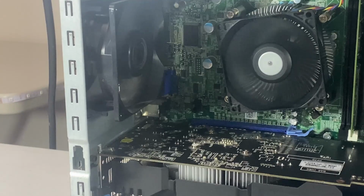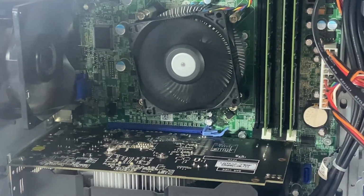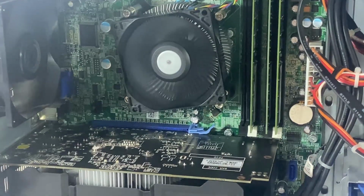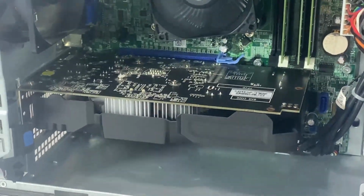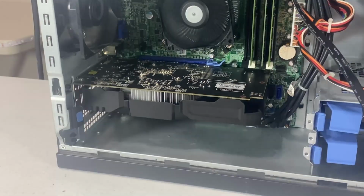This i5 didn't even really hit temperatures above 70 degrees Celsius during this run, which is good and honestly better than I was expecting from the stock Dell Optiplex cooler. It also stayed extremely quiet. I heard my ceiling fan more than I did this computer.